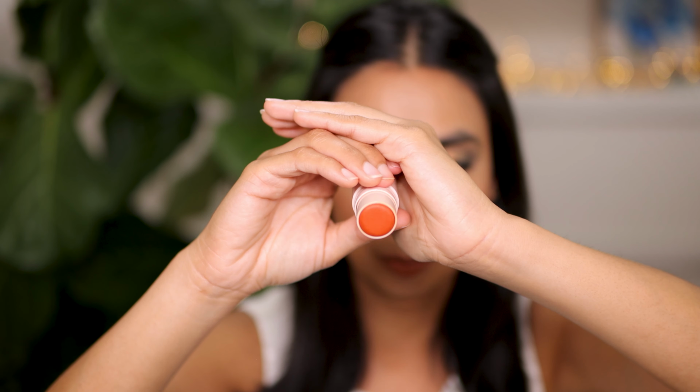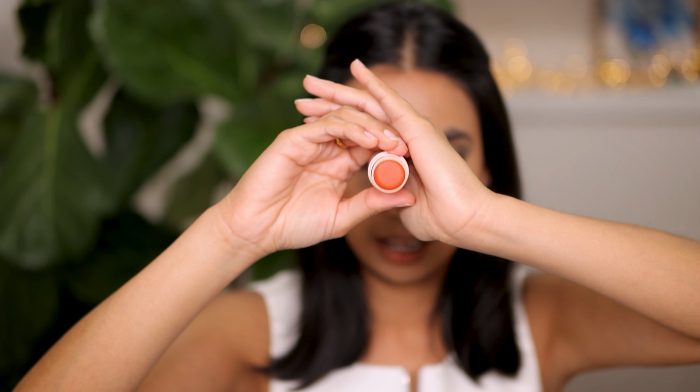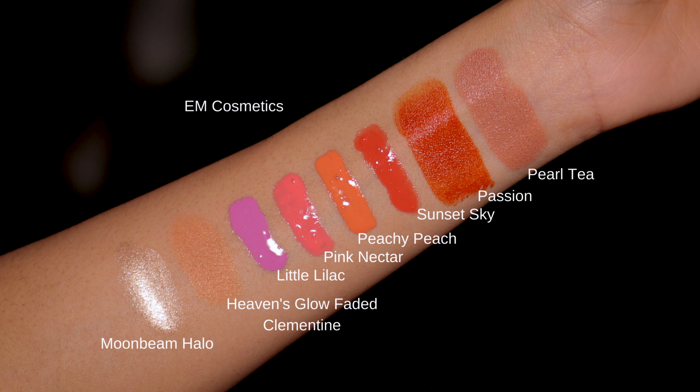There is one shade in here, Passion, which is just the most stunning orange blush ever. So most of the time when I buy orange blushes, I end up with blushes that are coral or peach. I often get peach tones, but a true orange is hard to find. The shade Passion is perfection in every way. So I would say that even though this formulation isn't very unique, the shade Passion though is worth every penny.